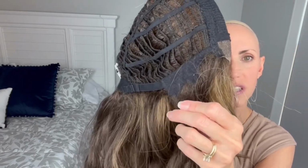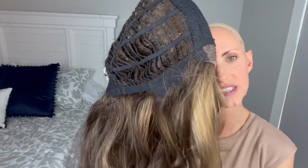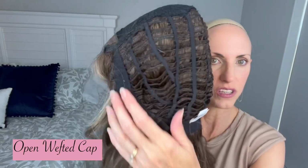So she's got the, what are they? They're felt, okay. Sometimes they have the flower lace covered ear tabs and sometimes they're felt. These are covered with felt. Lots of hair on those ear tabs, so that gives you a nice natural look up against your face, and it's great for off the face styling, and there's a nice piece of metal in there to keep that flush against your face. She's open wefted all through the cap.